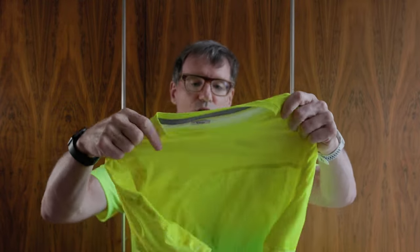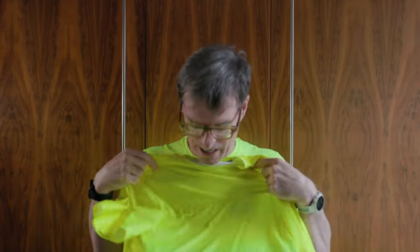I've also run a marathon in this, the Fluoro T-shirt, again by Soar Running. It's the same kind of material here, but obviously got sleeves. I think it's 85 grams or about 3 ounces, so my most lightweight T-shirt. Again, love this one.